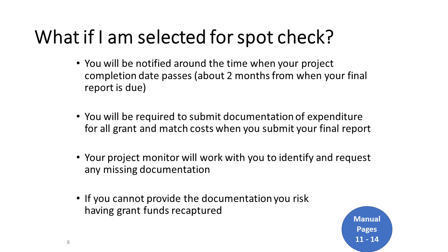Then hopefully you have all those documents already in their folders, either physical folders or on your computer or both, and you'll have those documents ready. Because when you submit your final report, at that point you'll be scanning and uploading and submitting all of that documentation of expenditure for the grant and match costs. And if you scan and upload all that documentation and it looks like something is missing, your project monitor will work with you to identify which documents are missing, if any, and to request those missing documents from you. So you have another chance at that point to make sure that everything is included.